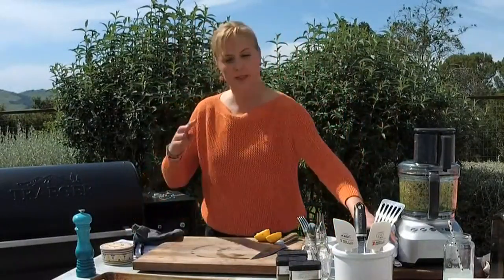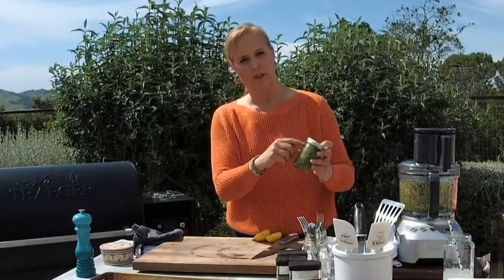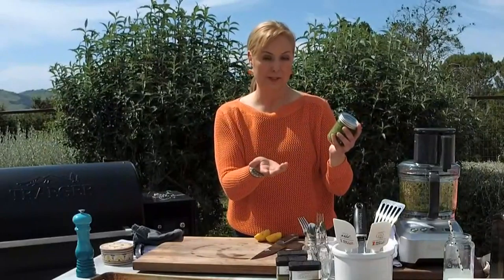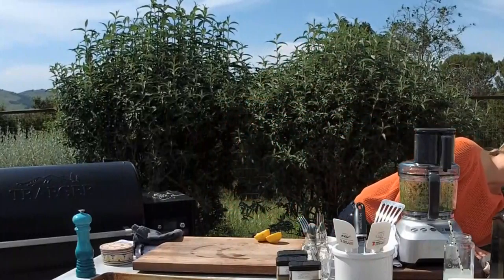The coolest thing about this is that I have a little jar that I made a couple days ago. You can put it in the refrigerator and see there's a little bit of olive oil on the top. That will help it keep its color. And this will last for like a week in your fridge, okay? So pretty fantastic. Okay, let's get this out of the way and we are gonna plate our finished product.